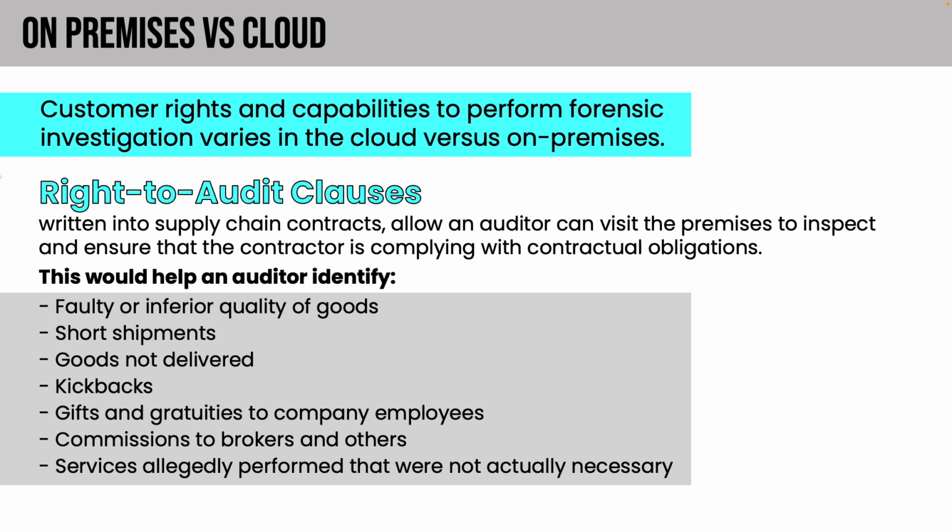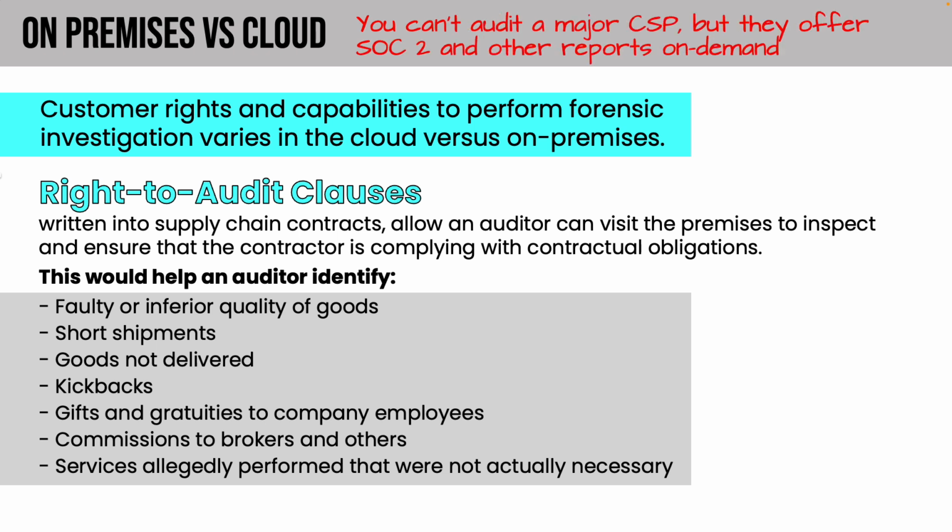But I say this to get to the more important thing, which is you do not have right to audit these big CSPs. You can't tell a CSP you're going to audit them. But what they do to give you that assurance is they offer SOC 2 Type 2 reports and other reports for ISO compliance and the like on demand. So for Azure, AWS, or GCP, you can go to their portal and get a SOC 2 Type 2 report, which actually gives you an assurance that that service is functional and secure in its operation, because the SOC 2 Type 2 actually looks at that service over an operational period of like 6 months or longer. But you can get it on demand. It usually requires signing an NDA in portal. You'll do a little e-sign quickly. But that's how you handle an audit for a CSP. You just go get the report on demand.